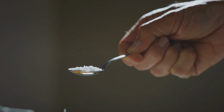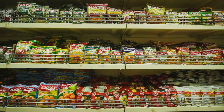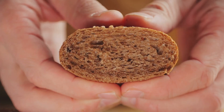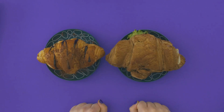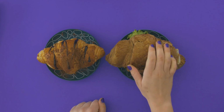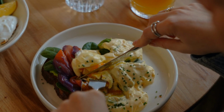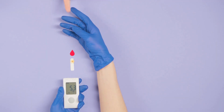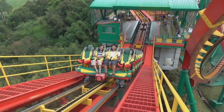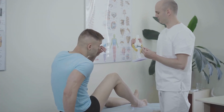Let's talk about sugar. And I'm not just talking about the sweet stuff you sprinkle on your cereal. I'm talking about all forms of sugar, including refined carbohydrates like white bread, pasta, and pastries, which your body quickly breaks down into glucose, or sugar, for energy. Now here's the thing. When you eat a diet high in these refined carbohydrates, it sends your blood sugar levels on a roller coaster ride, spiking high and crashing low. And these blood sugar spikes are a major driver of inflammation.